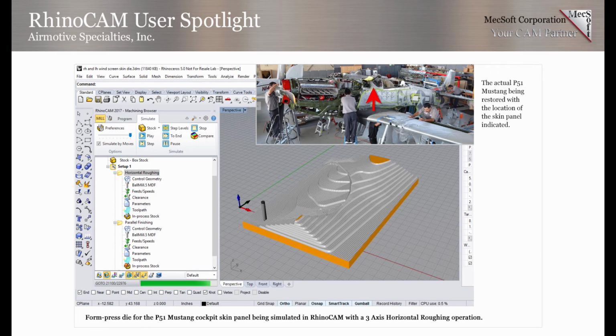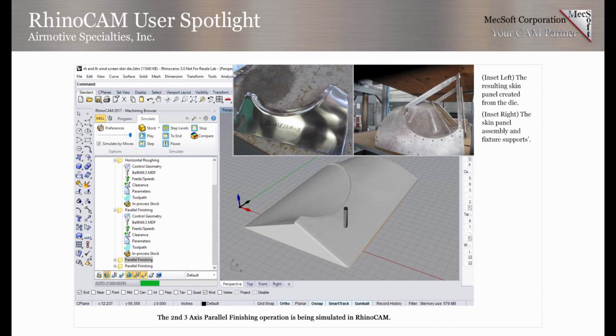Dave incorporated RhinoCAM into Air Motive in 2015 and started generating toolpaths in just 1 hour of training with the software. The company immediately began experiencing higher quality and lower man-hour costs, says Dave. In the example shown here, Dave used the touch probe digitizer on their ShopSabre CNC router to digitize the skin panel from an existing P-51 aircraft.